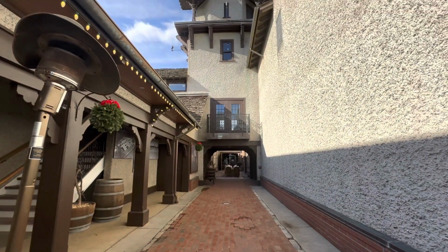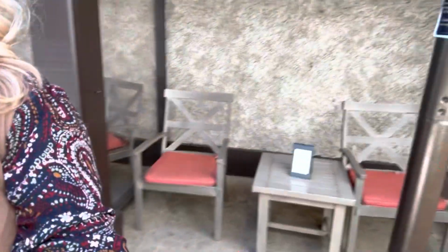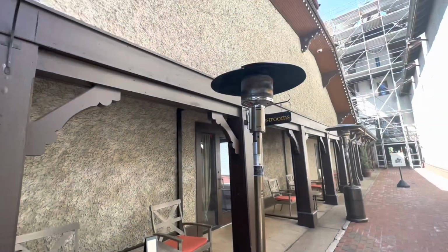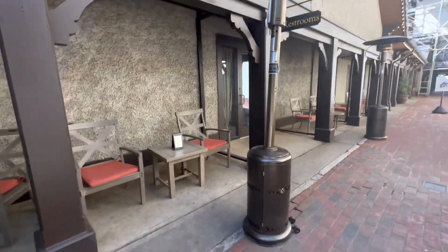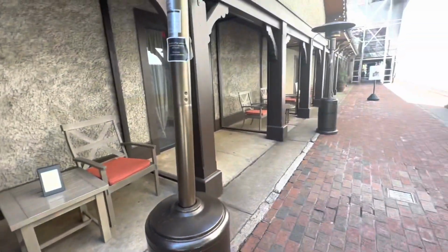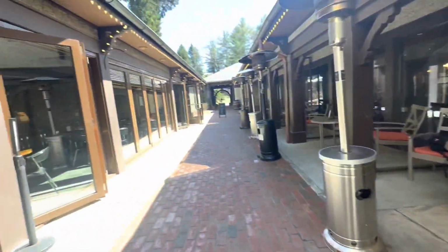Right outside of where you exit the wine tasting, there's the wine bar. The wine bar offers indoor seating or some really cute outdoor seating. Look at these little spots right here. Let's turn this camera around. So look at these cute little seats. When it's night and it gets cold, we have those. But it's just really cute. It's a nice little row with partitions, so you have a little privacy. But let's go check out the wine bar.